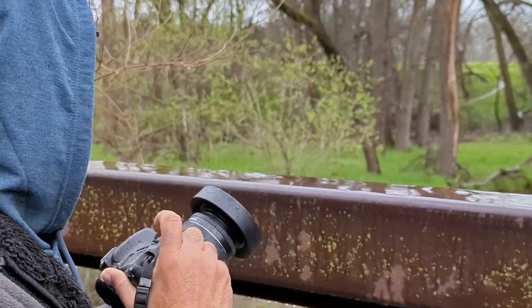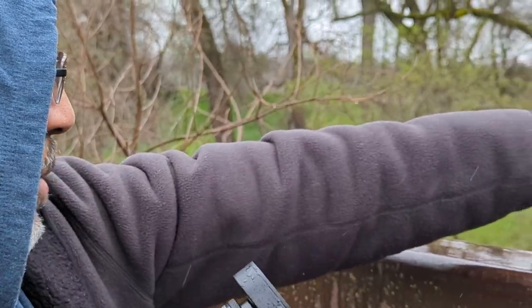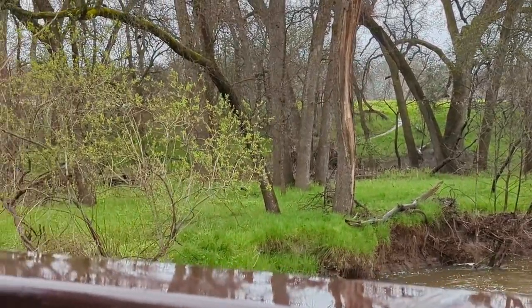Or as you look down this way, even though it winds, you can even see way down there. So if you can get both of these in your shot, then it will be extra impressive.